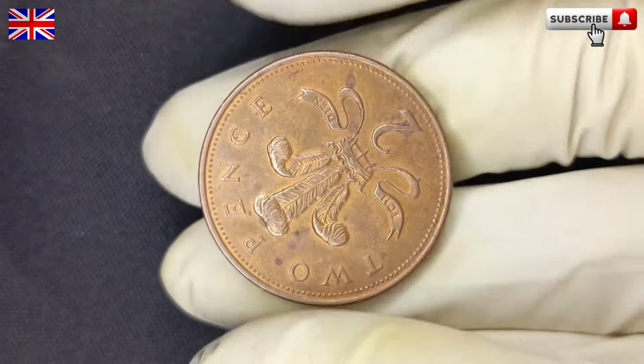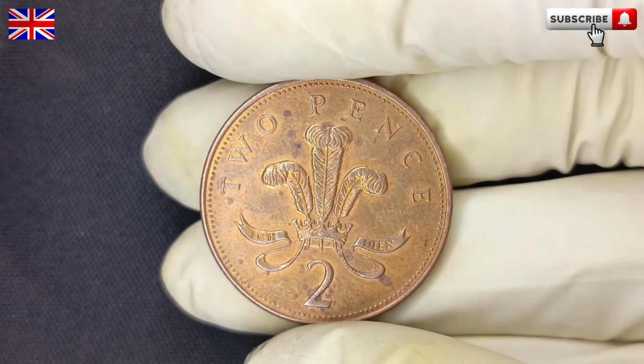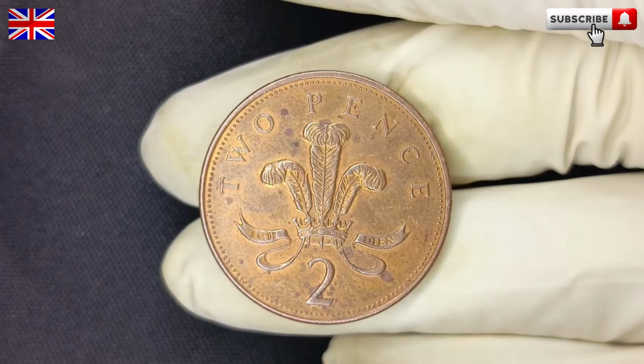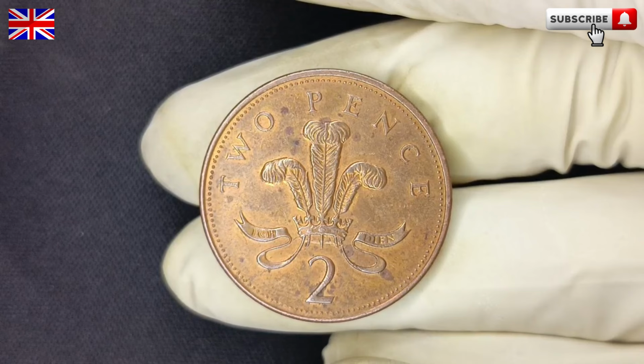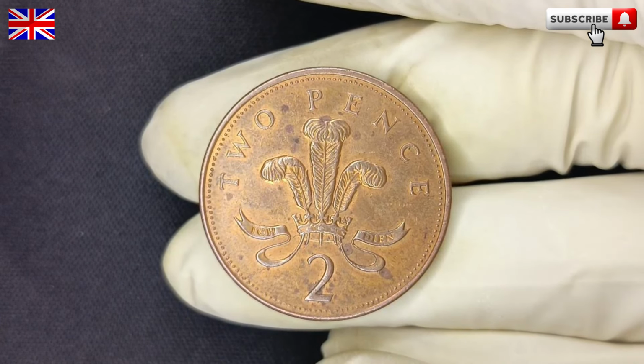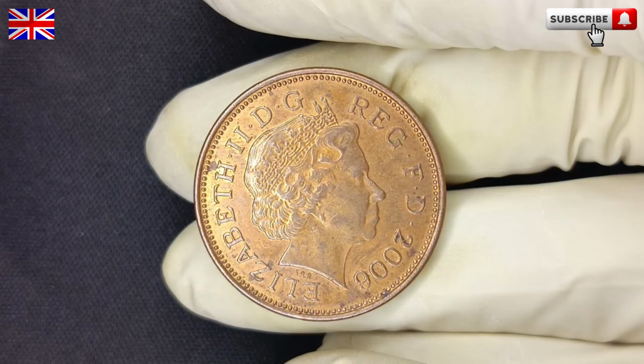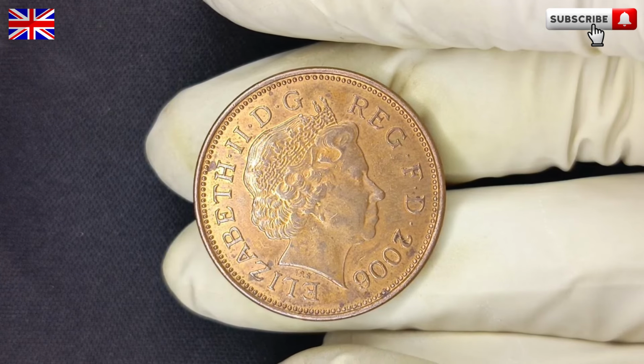A collector in Manchester, a retired railway engineer with a passion for British coinage, discovered an uncirculated 2006 2p coin in a sealed mint roll he had bought on a whim at a flea market years earlier. With its flawless luster, razor-sharp details, and zero signs of wear, the coin was sent to a grading service. It came back with an MS-70 rating, mint state perfection.